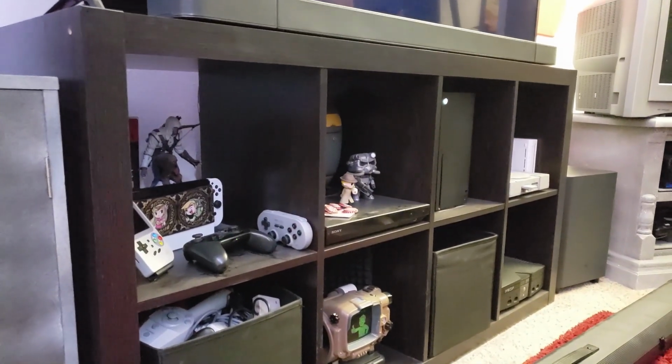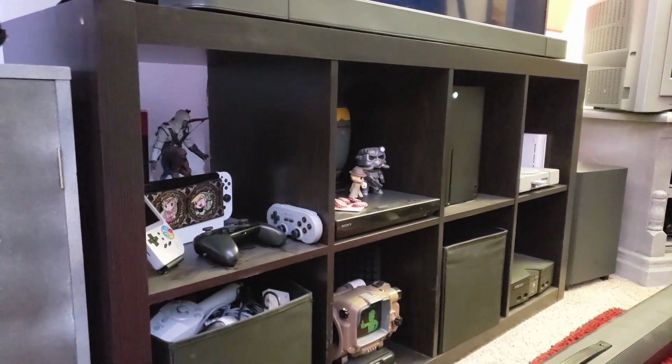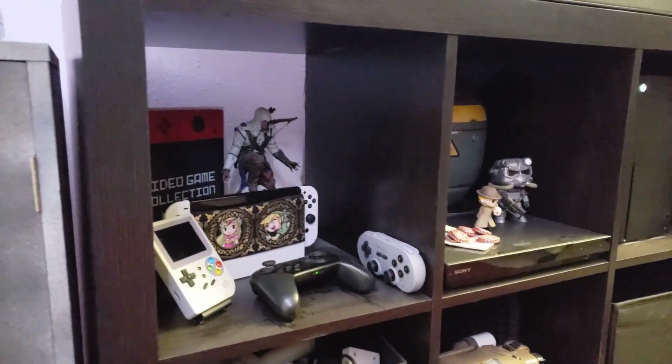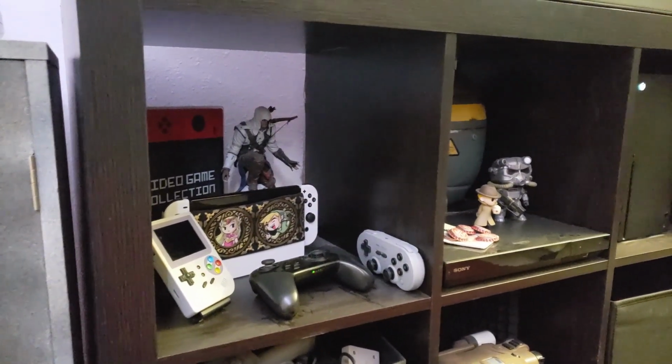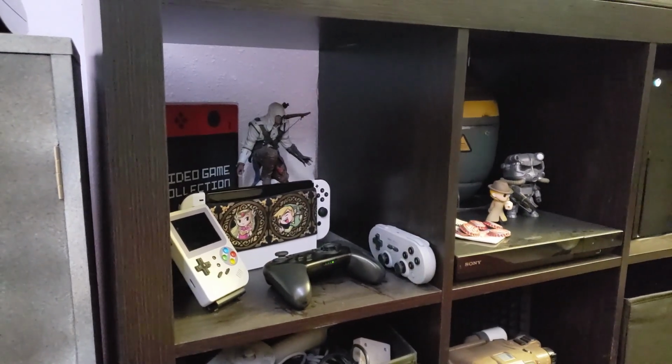And then coming over here, I've got, now this is a little blurry. Okay, there we go. My entertainment center. So I got my Nintendo Switch OLED. I'm going to start at the left and work my way right. I've got a little handheld emulation device I picked up on Amazon. I got an 8BitDo controller and a Nintendo Switch Pro controller.